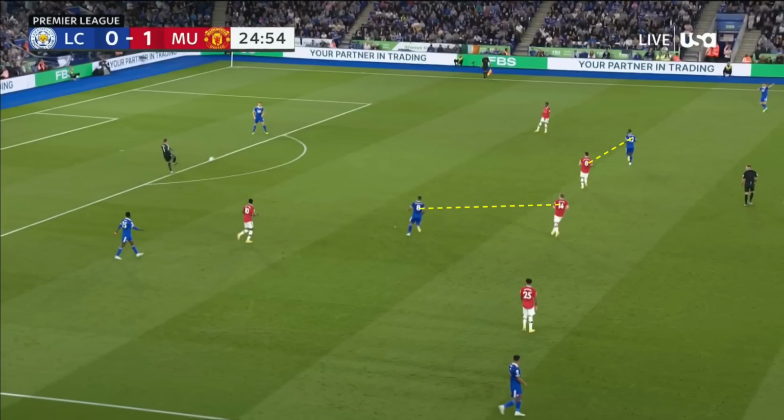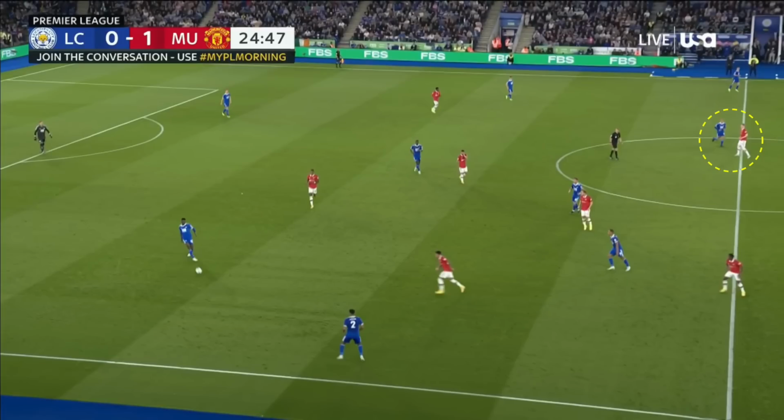Bruno Fernandes sat on Soumaré and Eriksen behind him would man-to-man press Tielemans, which was Ten Hag's method of stopping Leicester dropping one of those two deep to receive the ball, turn and then play out. This would often result in United's defensive shape resembling more of a 4-1-4-1 at times, as Christian Eriksen pushed on to Tielemans alongside Fernandes and McTominay held a deeper position, slightly over to the right side to pick up Dewsbury-Hall in the half space.